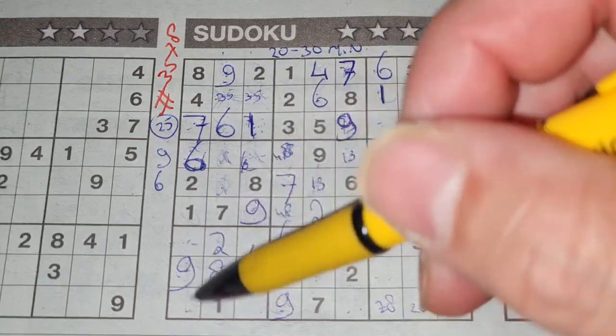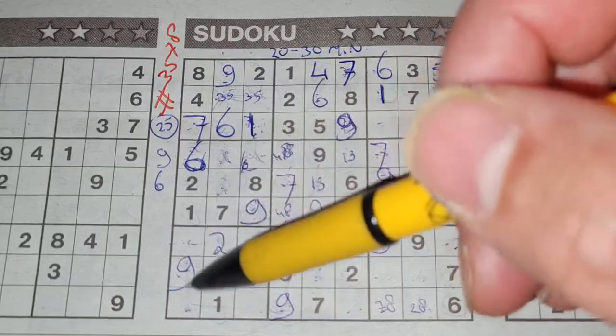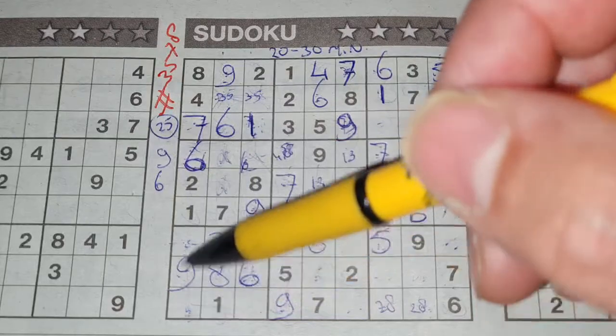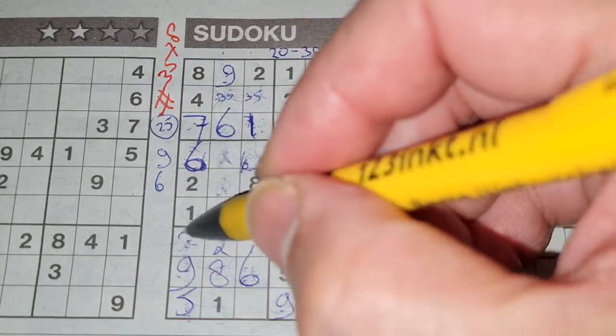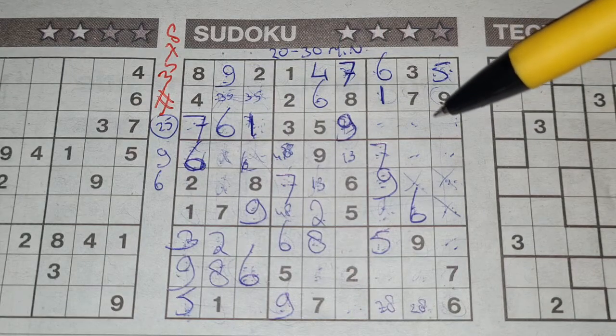Two numbers left in the first column. Those numbers are the 1, the 2, the 3 is missing, the 4, the 5 is missing. 3 and a 5. We see a 5, no 5 there. 5 should be here, and the 3 goes there.